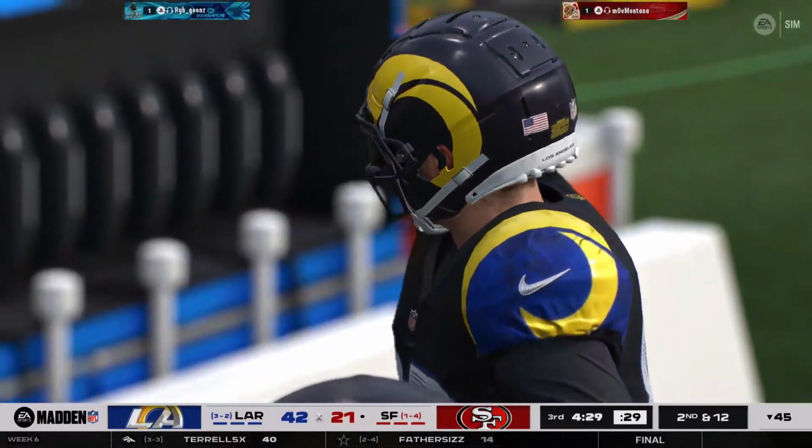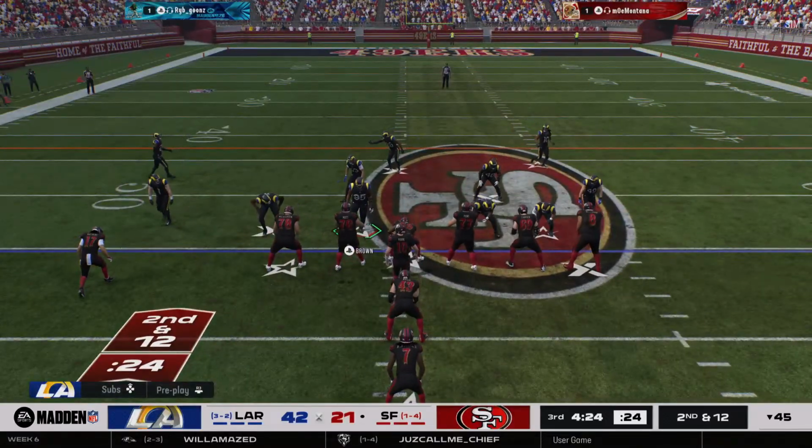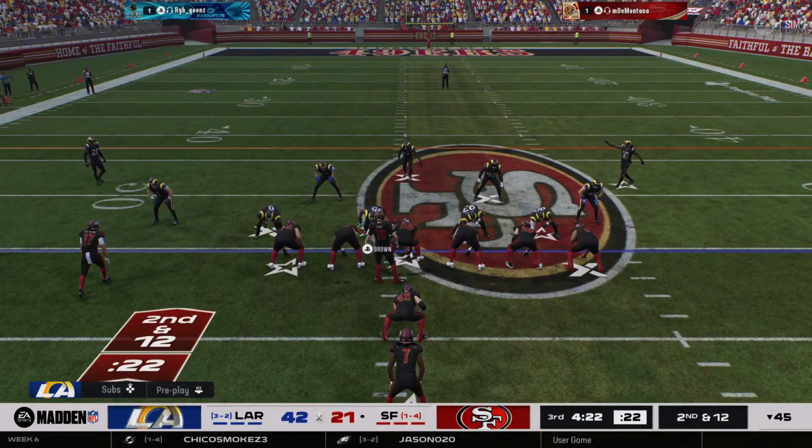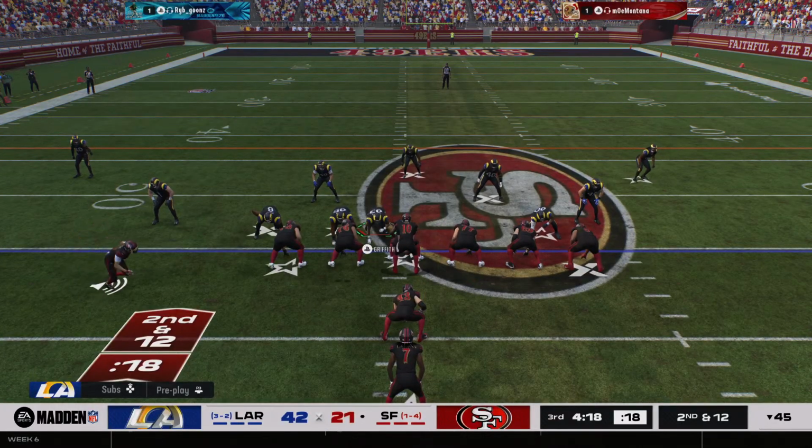But these guys got to chop into that deficit. They got to do a much better job in the run game. Caught behind the line of scrimmage, no yardage to be found. Here we go, shot. Rip 70 Lion.